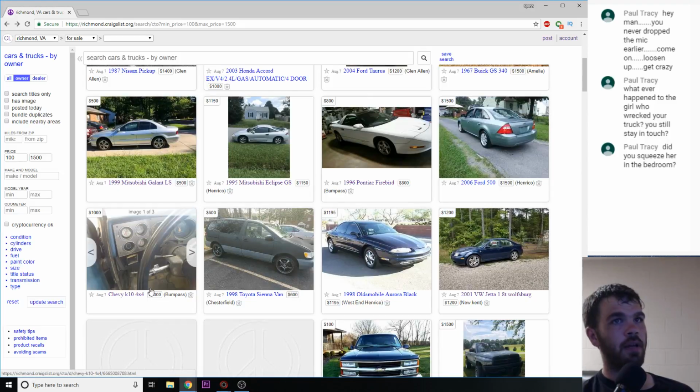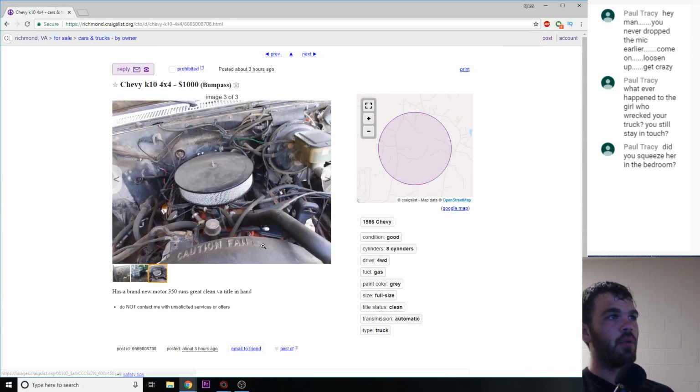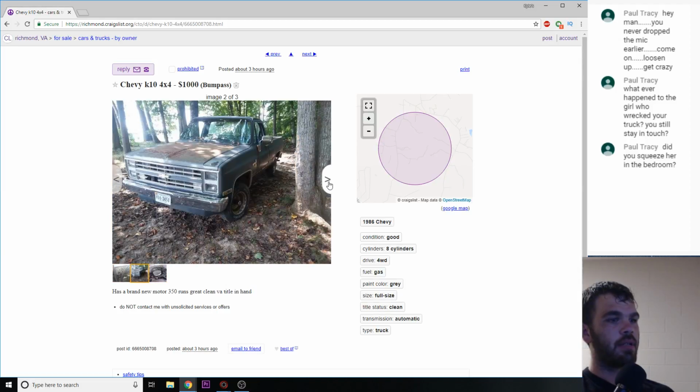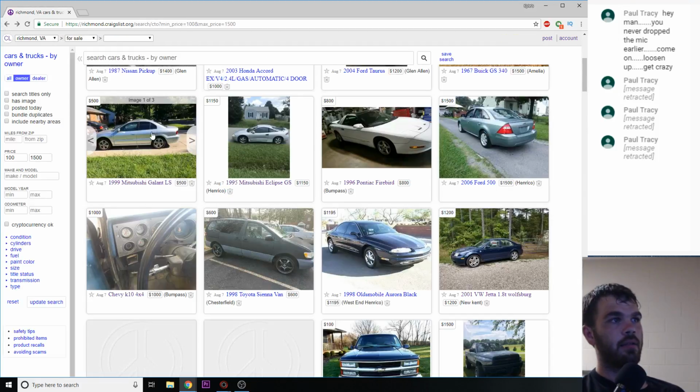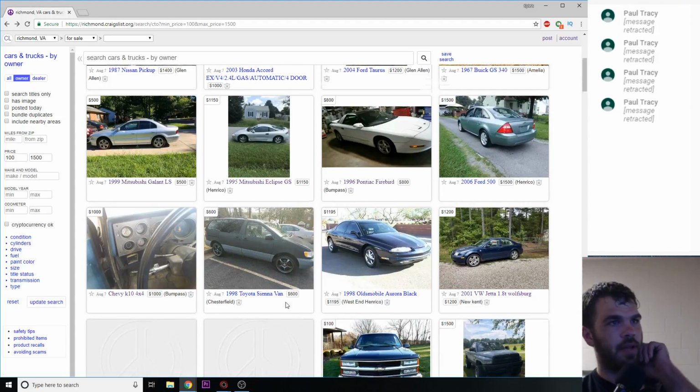So anyway, the Chevy K10, that actually would be something worth looking at. I know it doesn't look like much, but I'm going to tell you something. These trucks are worth money, man. If you were to spruce this up in a minor way, if it runs good, I've been seeing these trucks come up in value quite a bit. So I don't know why it's so cheap if it actually has a brand new motor in it, but yeah, it seems to be not that bad.